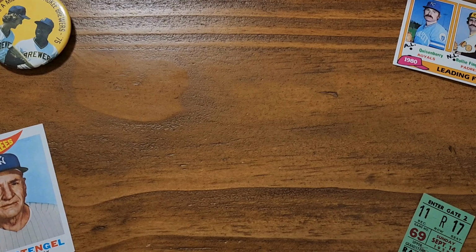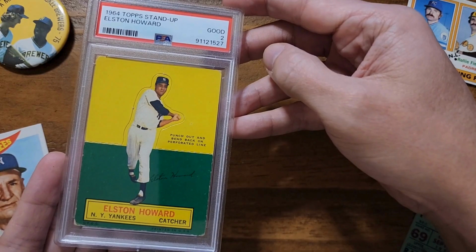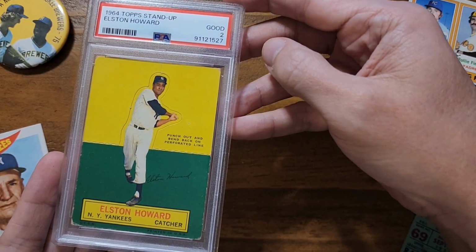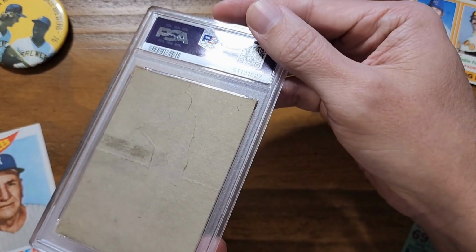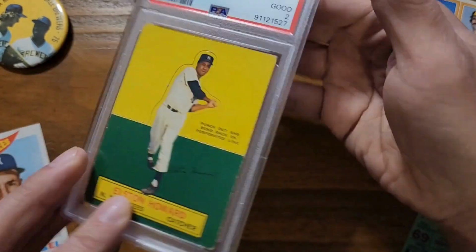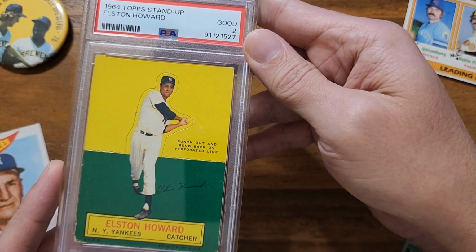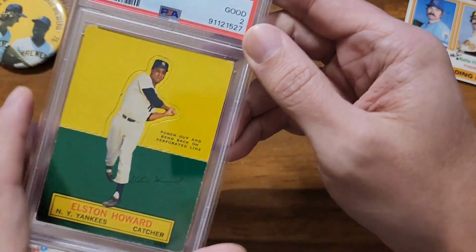Next up, a fantastic card. The Elston Howard Stand-Up. Show you the back, but there's nothing there except for some schmutz and a loose cut. And this Elston gem is coming in at $15.50.